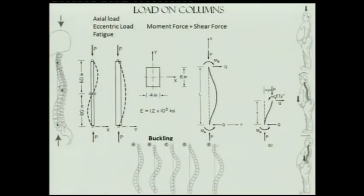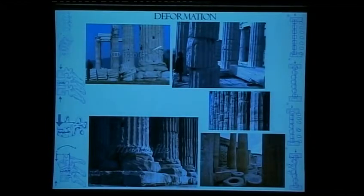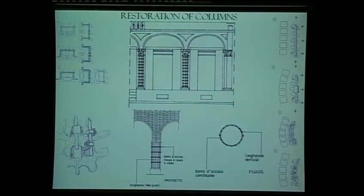And this is the load of the column. When we load the column, we better have a vertical load, perpendicular to the cross-section of the column. The load should be axial. If we have an eccentric load, then we get moment of force and shear force at the top, which we don't like because it's going to cause some failure of the column. When we have deformation and forces that create moment or shear, we get these sorts of cracks in the columns. And of course, with all these rings, something like this will happen. In the end, we have to restore the column and treat it in a way.